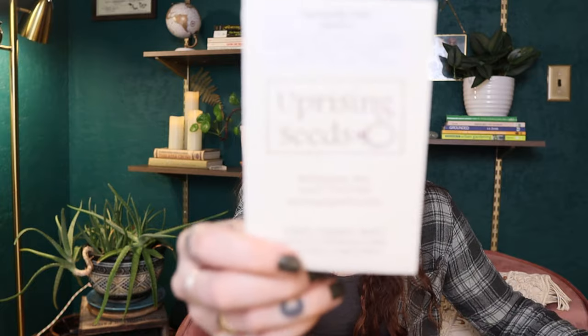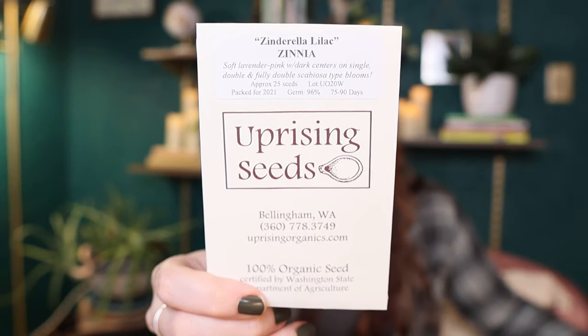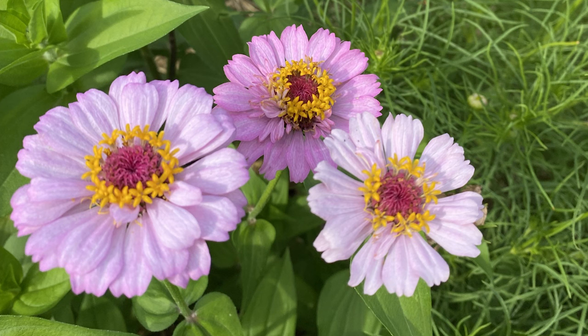They were always just like a maybe 10 flower plant before it would poop out on me. So I was very surprised when the Zinderella Lilac that I got from Uprising Seeds ended up being absolutely amazing. It grew to be this enormous, just beautiful cut flower bush. I mean, I could just walk up to it every day and pull an entire bouquet off of this plant, and it would just put more out.